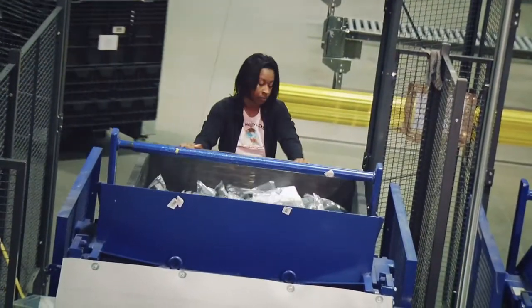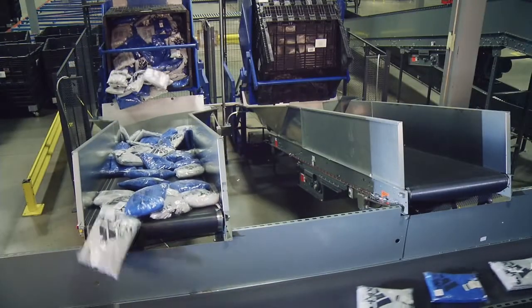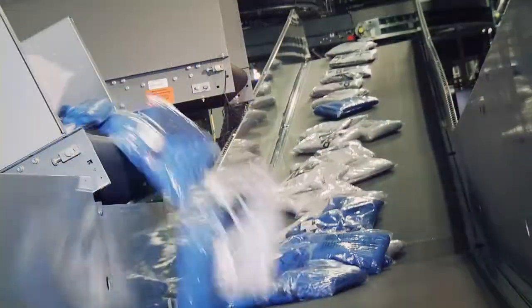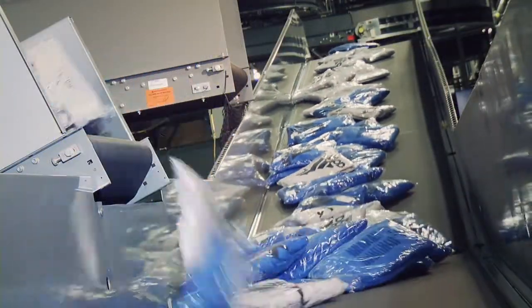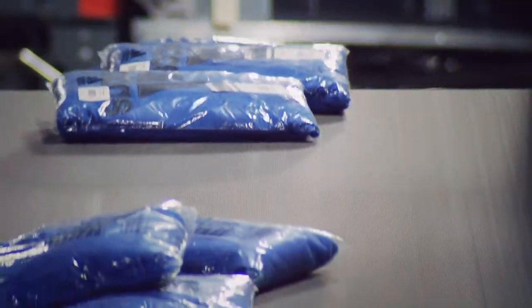Gaylords filled with product from an evening bulk sort are deposited onto a collection conveyor with tall, angled walls to ensure that all products remain on the conveyor. Product then travels up a waterfall of belt transportation conveyor to move product from the ground floor to the induction stations nearly 20 feet overhead.